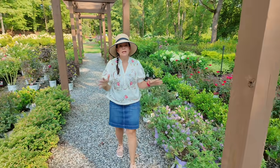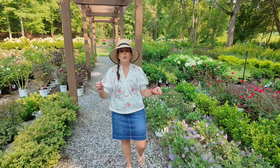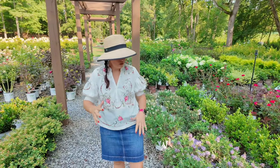So what I want to share with you are those plants that are growing, blooming, and thriving in this crazy weather that we are having with all of the heat and the humidity and the rain, because I think everybody is having a nuts summer as far as the weather goes. If a plant is thriving in the nursery pot in July in North Carolina, then you know that it can absolutely handle these conditions when it is in the ground.